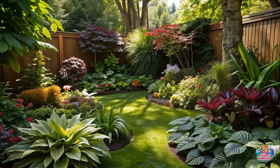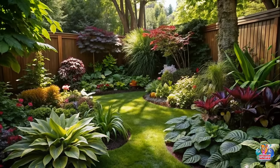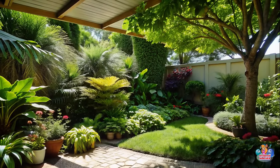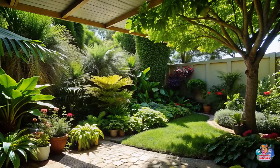In this article, we will explore the art of garden design, landscaping techniques, and the ideal plants with captivating foliage to create an inviting shade garden in your yard.